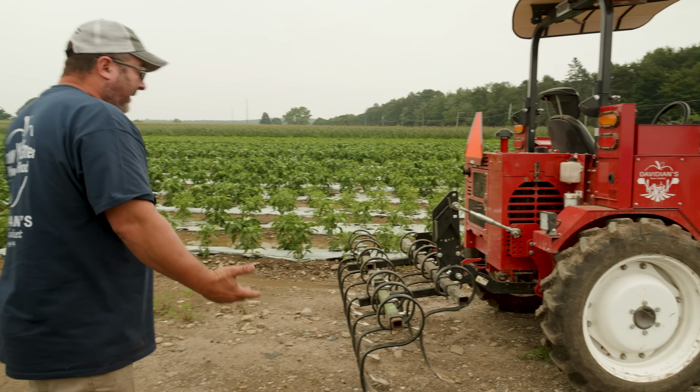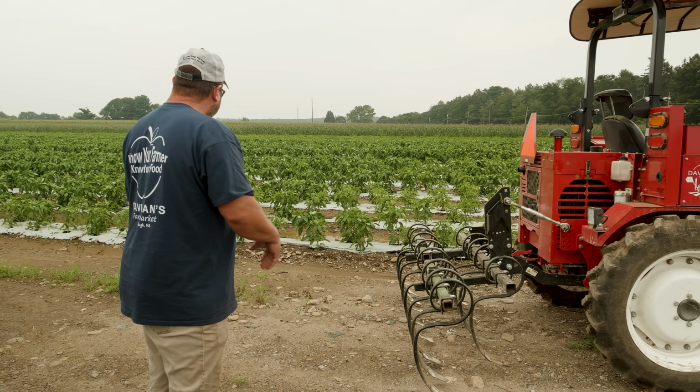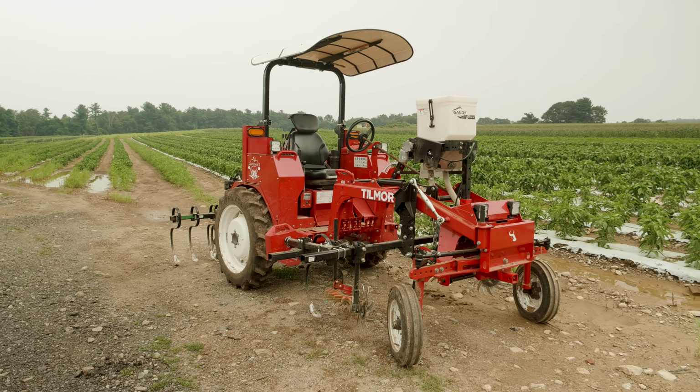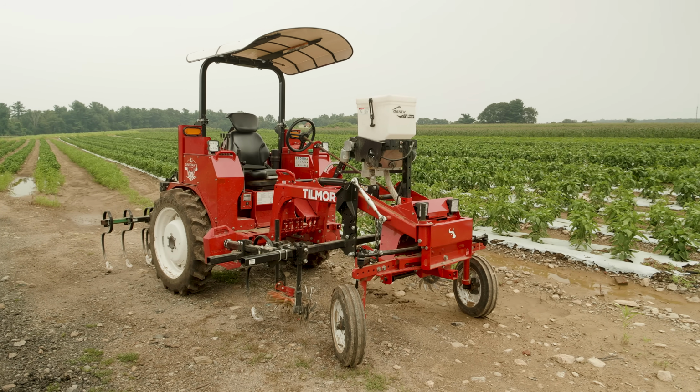Of course, you've got to get in early. You can't have the weeds way too high. It's best to do it when they're nice and short, 2-inch, 3-inch. So yeah, it did a wonderful job.